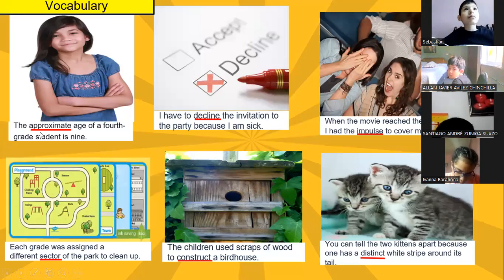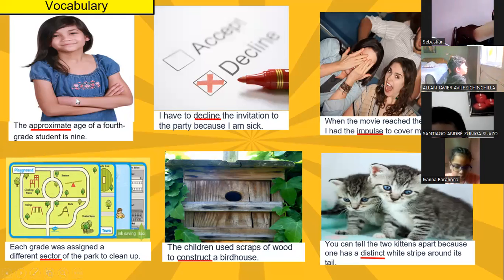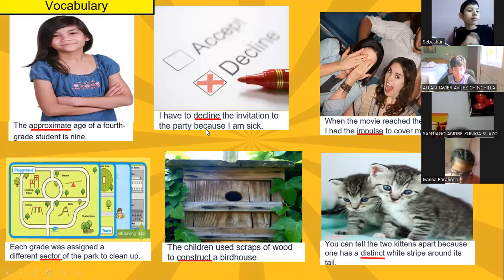This is the vocabulary. The approximate age of a fourth grade student is nine and ten. Approximate, that's approximate. I have to decline the invitation to the party because I'm sick. I have to refuse. When the movie reached the scary part, I have the impulse to cover my eyes. Yes, it's very common. Each grade was assigned a different sector of the park to clean up. The children used scraps of wood to construct a birdhouse.